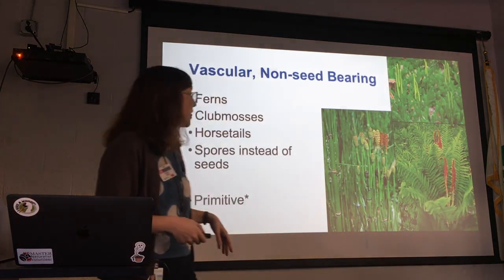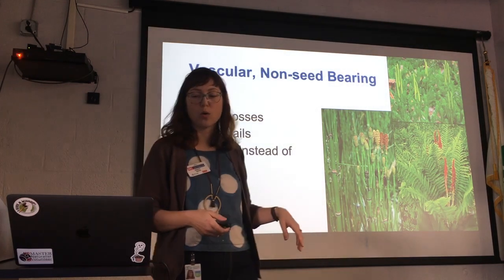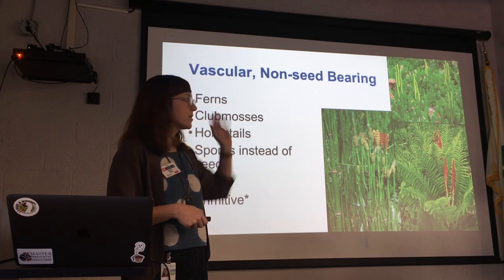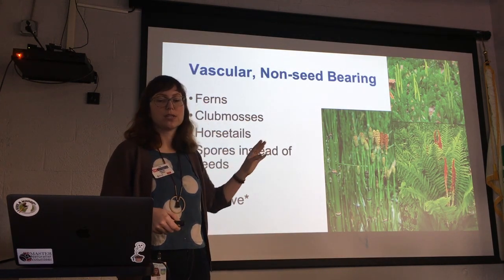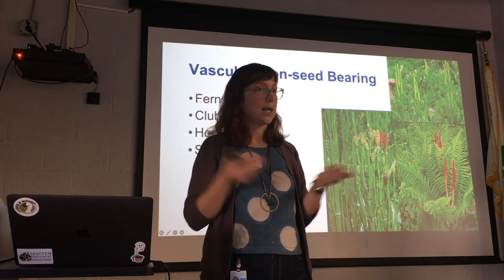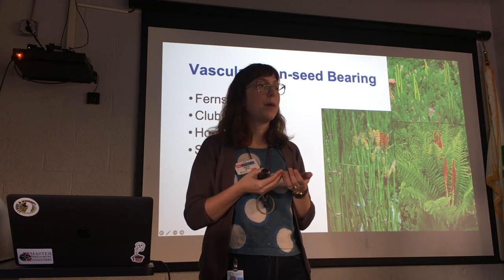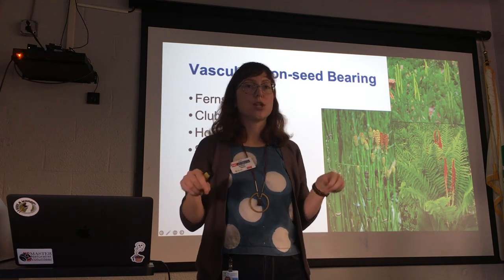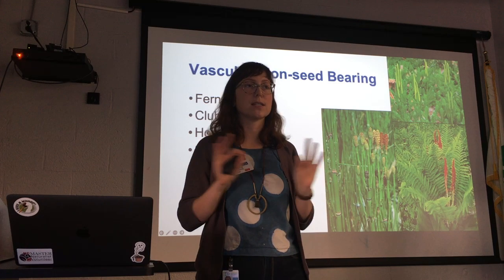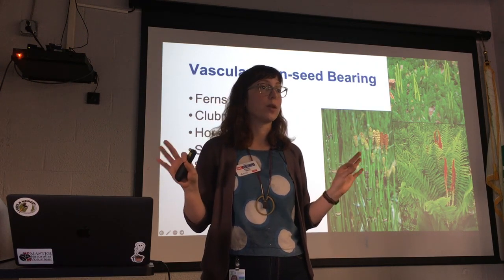Some of the vascular non-seed-bearing plants are going to be things like ferns, club mosses, horsetails. You might also think of that as equisetum. We have some examples of fern leaves over there. These are really interesting. They have spores instead of seeds. Spores are great because they are protected, so the embryo is protected and you can get out of the water a little bit. But it has to land in just the right conditions, because it packs no food. It is just the baby plant. There's no food for the baby plant to eat, which is more like what a seed is.